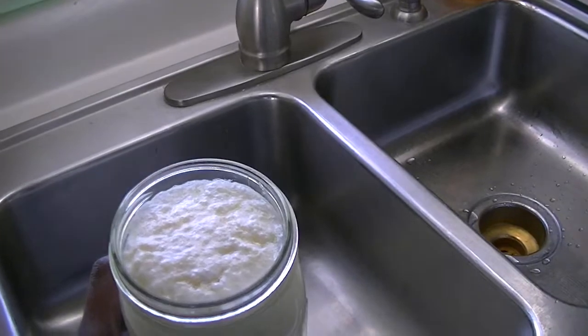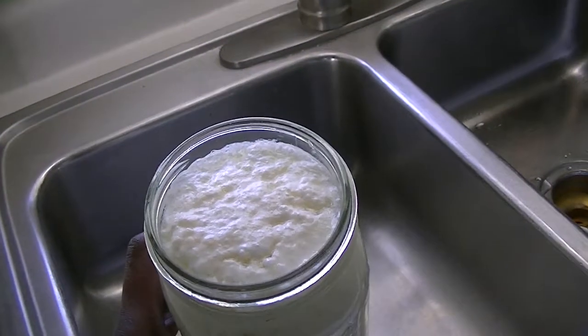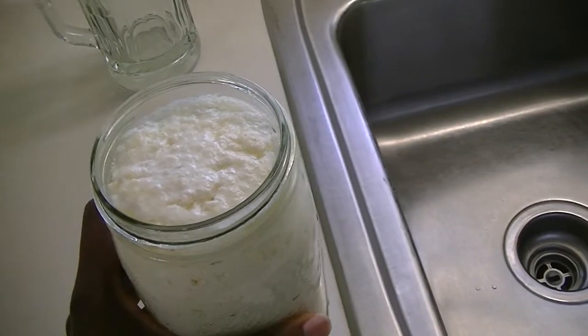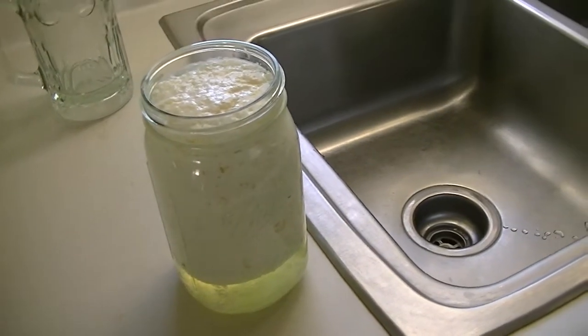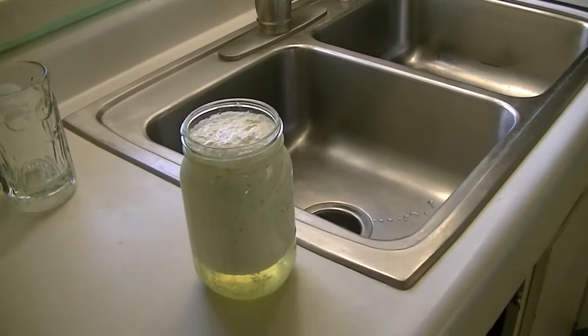And you can see the culture. But at this point I could strain it, but I'm not going to. I'm just going to leave it like that until tomorrow.